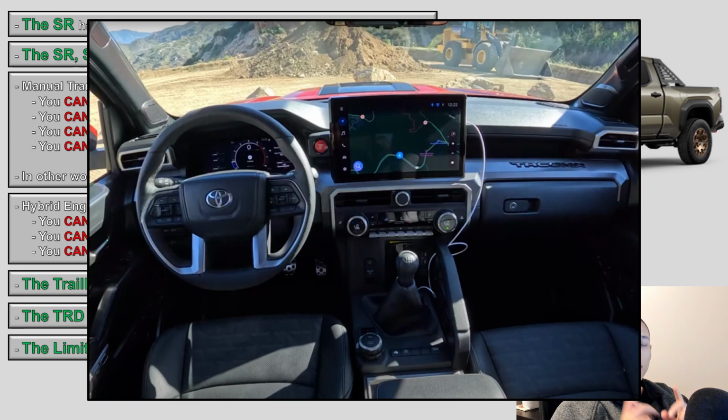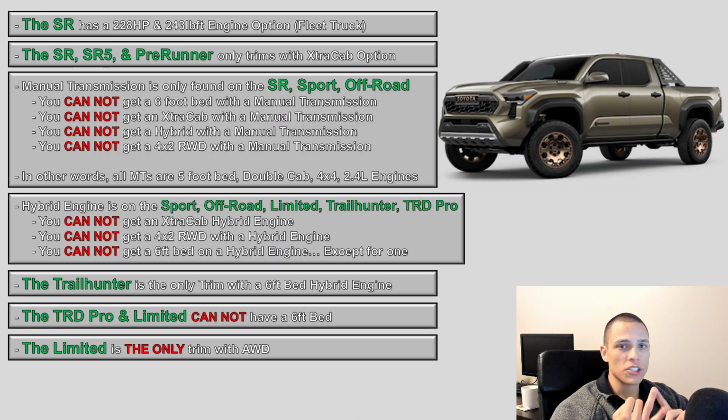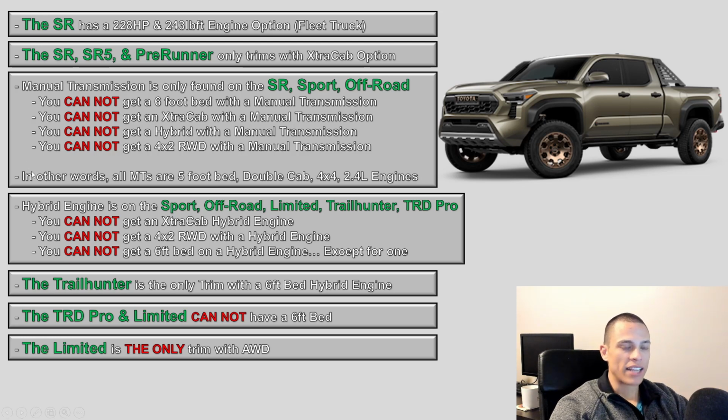Next, manual transmission. A lot of people liked hearing that the manual transmission is staying when Toyota announced it. But here's the thing, it's only with the SR, the Sport, and the Off-Road. I think a lot of off-roading enthusiasts are at least happy that it comes with the Off-Road. But here's some of the things with that manual transmission. You can't get a 6-foot bed. You cannot get an extra cab with the manual transmission. You can't get a hybrid, which makes sense. I don't think there are any hybrid manual transmission vehicles in the US. And then finally, if you do get a manual transmission Tacoma, it has to be 4-wheel drive. You can't have a rear-wheel drive manual transmission. So in other words, here in the conclusion, all manual transmissions are 5-foot beds, double cabs, 4-wheel drive with a 2.4 liter engine.